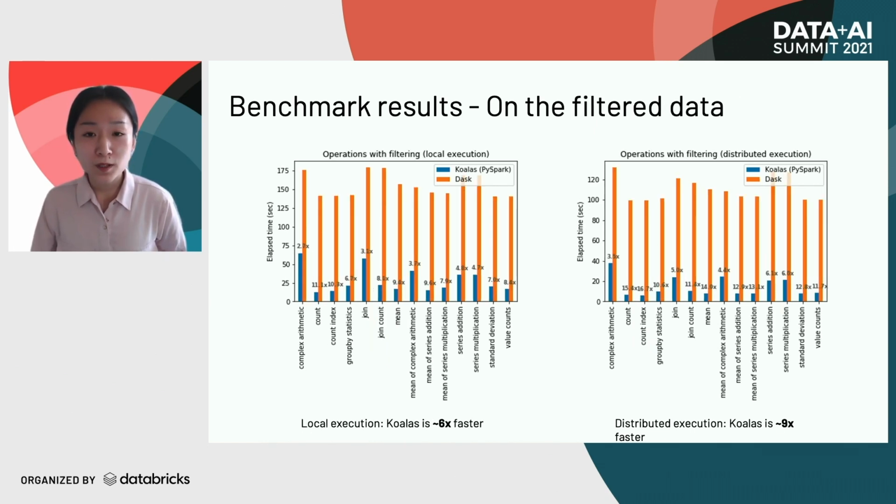Then we apply the same operations to the filtered data. Filtering is computed together with the operations lazily. In local mode, Koalas was on average 6 times faster. The count operation was 11 times faster. In cluster mode, Koalas was on average 9 times faster. The count index operation was 16 times faster.